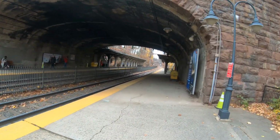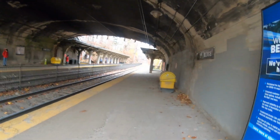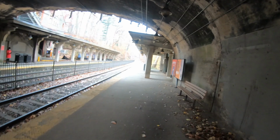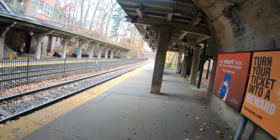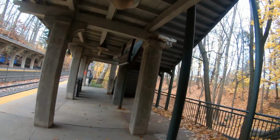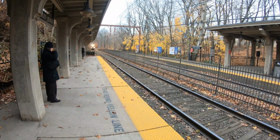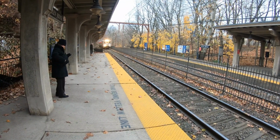So it's a pretty interesting station. A lot going on here. And some things to take care of. And the next station to the west is Bay Street, Montclair, which is the busiest station on the Montclair-Boonton Line. Glen Ridge. And here's the train going inbound.